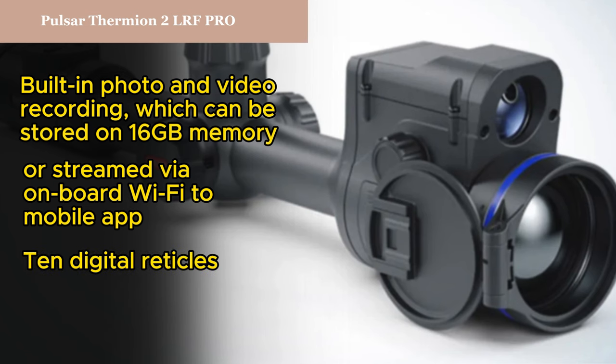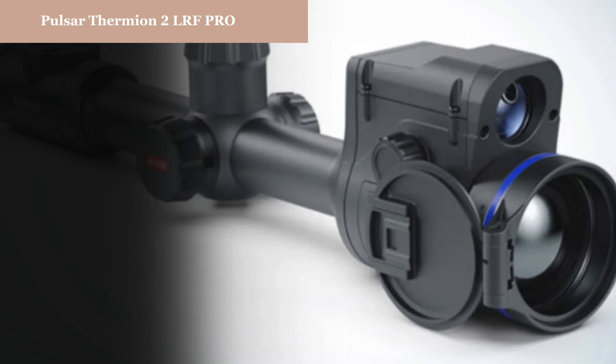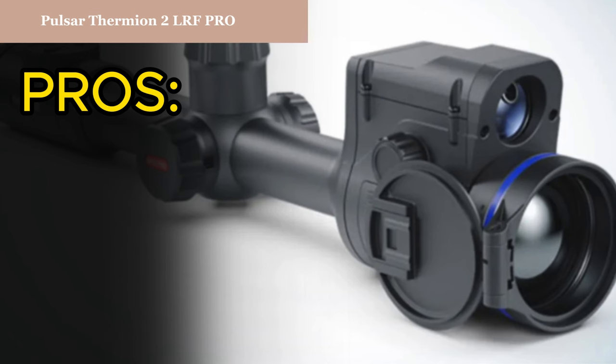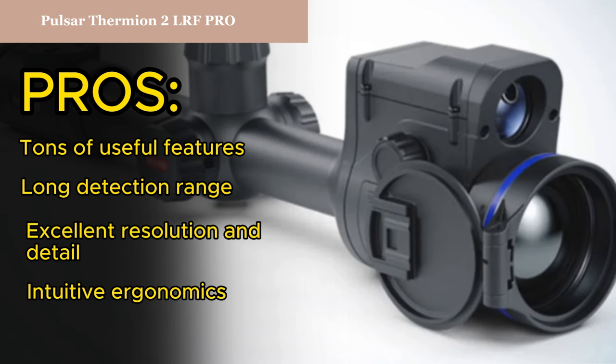With a selection of 10 digital reticles and 9 diverse color palettes, it offers customization options tailored to various preferences and environmental conditions, enhancing overall usability and performance. Pros: the device comes with many helpful features that make it useful for different purposes. It can spot targets from far away and shows clear and detailed images. It's easy to use, fitting comfortably in your hand.